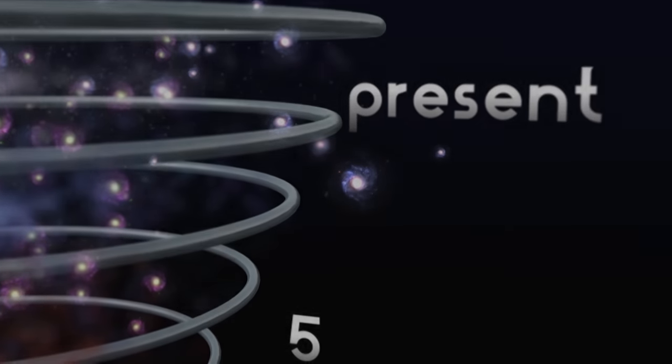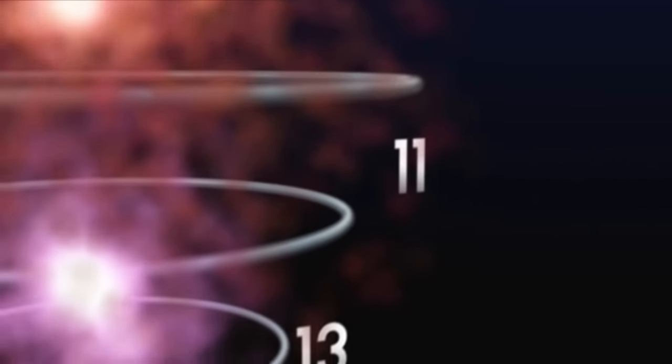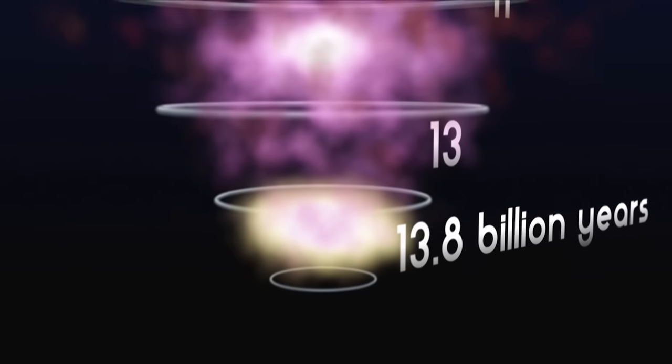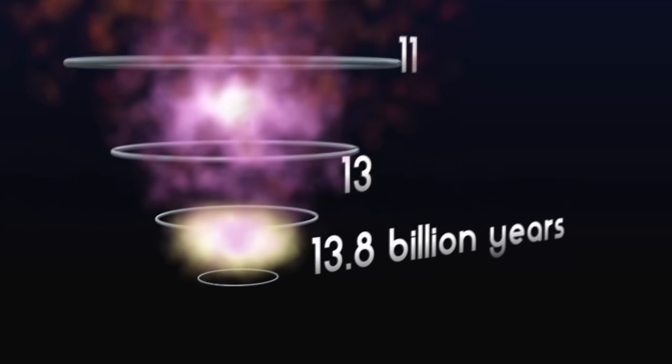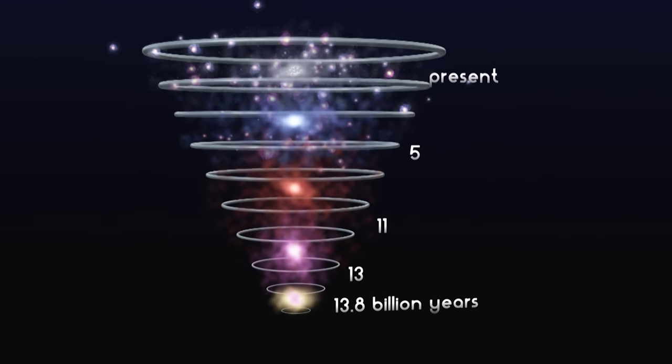This surprise discovery explains the contradiction over the age of the universe. If space is expanding at a faster rate now than in the past, then it must have taken longer for the universe to reach its current size. That would make the age of the universe greater than 12 billion years. The latest estimate puts it at 13.8 billion years old, which is older than any known star. But if the universe is accelerating, what's causing it?